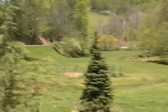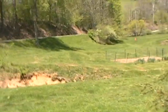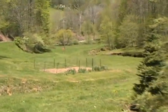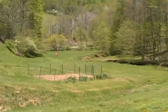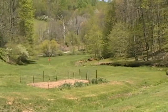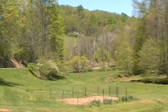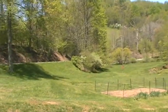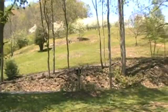This is our property. We call that our golf course out there. And it's my garden I'm trying to get planted. My mom's out buying plants now, so we got about 6 acres here. But we like it. It's our mountain over there. It's across the road.